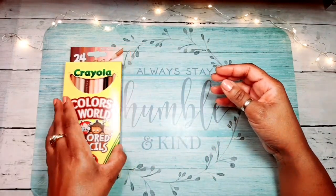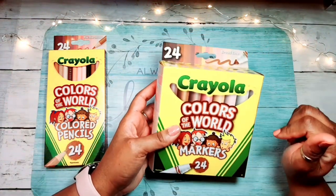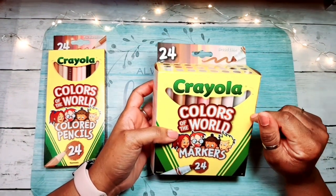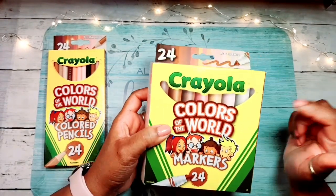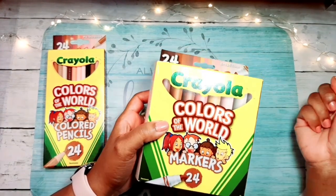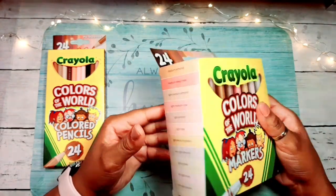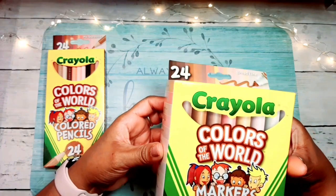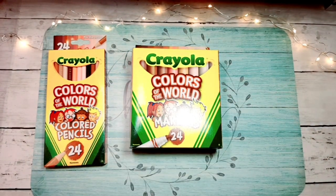And they are wonderful. And I showed you these, guys, I think in a separate video. I don't know when I showed these, but I got these a while ago. Yes, I do show them because you guys were giving me tips about how to use the Crayola markers. But I got the Colors of the World markers for $3 on the clearance aisle at Walmart.